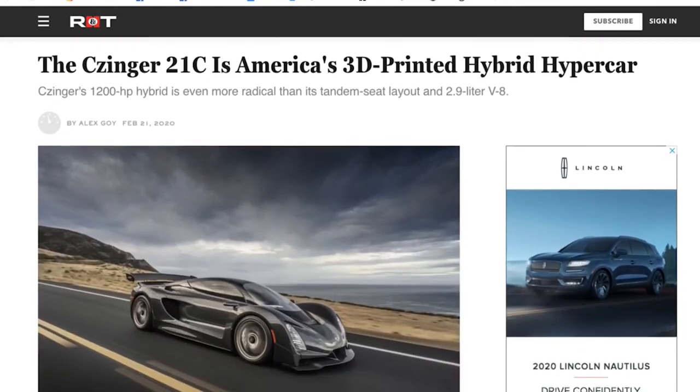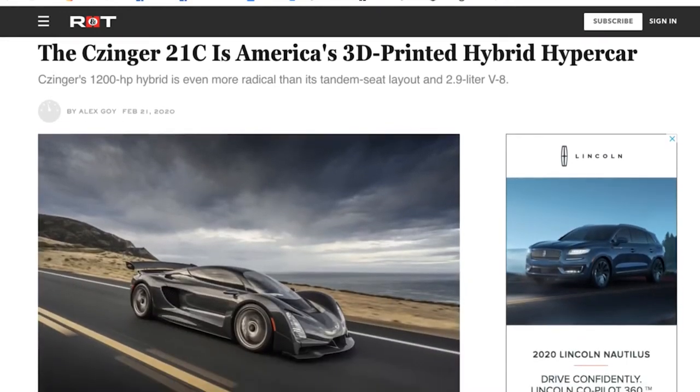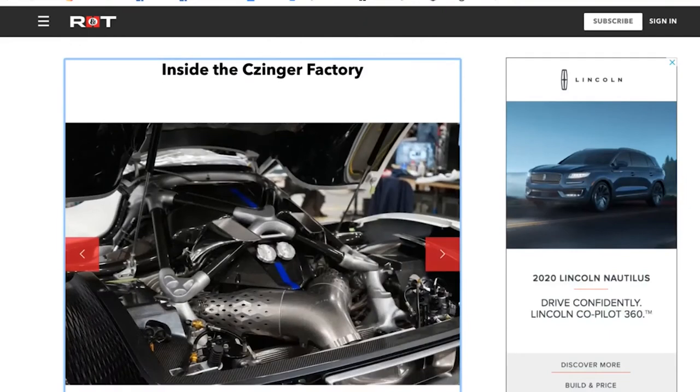I hope I can circle back with them and drive this thing. This seems like a real car. I think, this is funny, Alex Goy did this in February. I think maybe when they were contacting you originally, the purple car was very much just them demonstrating the technology, and now they're making the car. I think that's probably true.